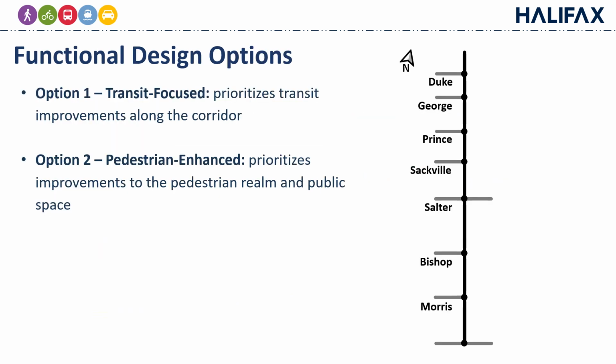Using these design objectives, the project team developed 2 functional design options for the Water Street corridor. Option 1 is the transit-focused option, which prioritizes transit improvements along the street. Option 2 is the pedestrian-enhanced option, which prioritizes improvements to the pedestrian realm. The following slides will provide an overview of the design elements included in each option.